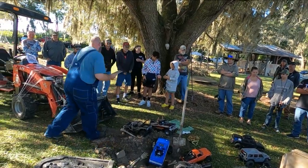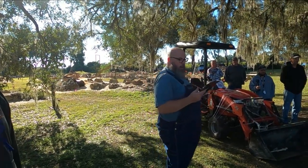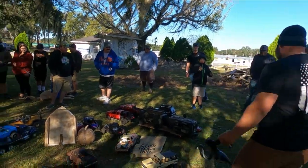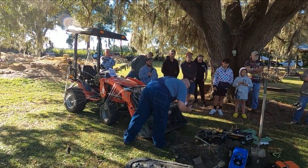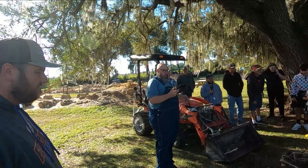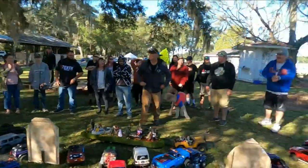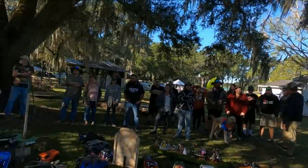All right. We have best interior. Goes to driver number 15. That's a hard interior to beat. Thank you. Yeah, thank you for putting that there. I want a picture of it. Put your trophy back over there. I want to take a picture of it. Yeah. Best in show goes to number 15. Number 15. The crowd has spoken. Right? Which trophy was that? That was best in show.